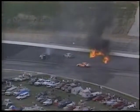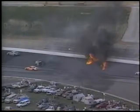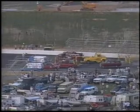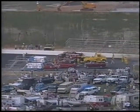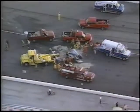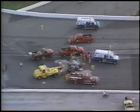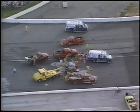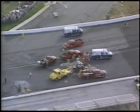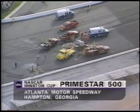Steve Grissom, originally from Alabama, has been making his home in Concord, North Carolina, driving the Kodiak Chevy, owned by the Larry Hedrick team. Obviously, you can see that the race has been red flagged by the NASCAR officials. We'll continue to monitor this situation very closely, and just as soon as we have any concrete information on the condition of Steve Grissom, we will, of course, pass it along to you. In the meantime, let's take a break.